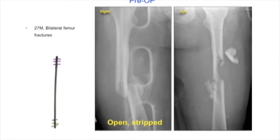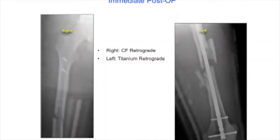Okay, and you can also argue that the one on the left you would expect probably heals a little bit better because it's a comminuted fracture with lower strain. So if you believe in stress strain theories, the left side probably should heal faster. Well, we fixed it with metal on the left, and we fixed it with carbon fiber on the right.